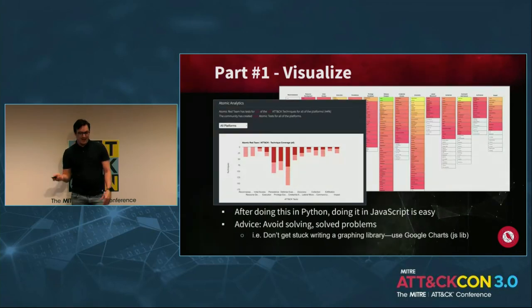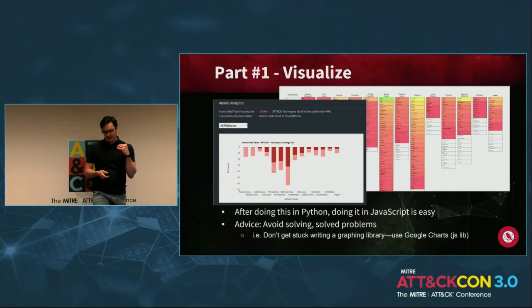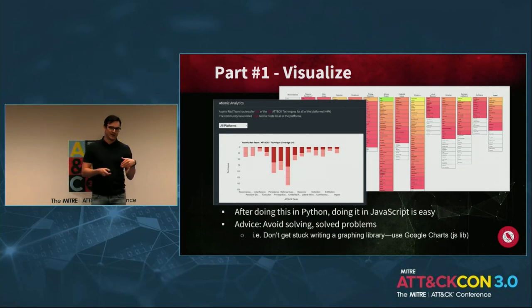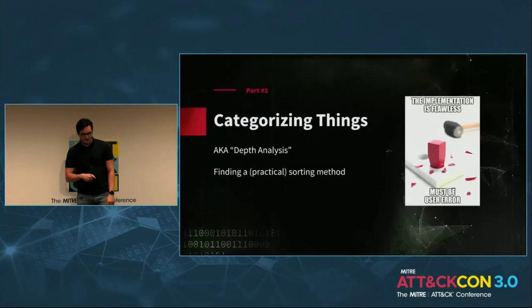In the background here is the heat map that basically shows green for lots of tests for a technique, red for not as many. The foreground image here is a look at it by tactic, where dark red is techniques that have coverage and light red is ones that don't. For what it's worth, we used Google Charts to do this, so you don't have to reinvent the wheel.